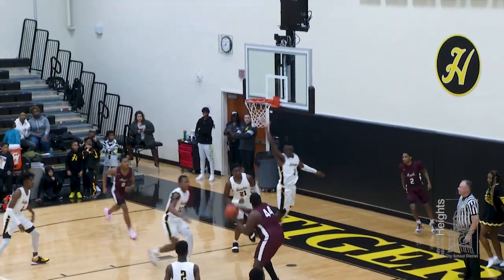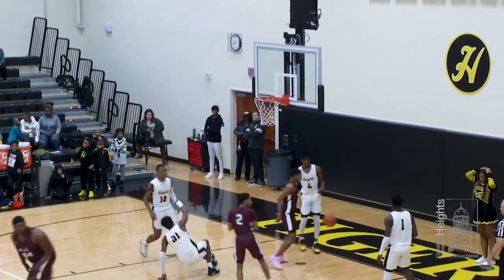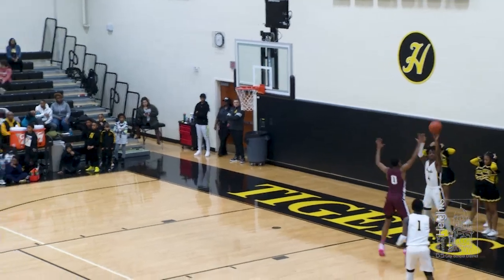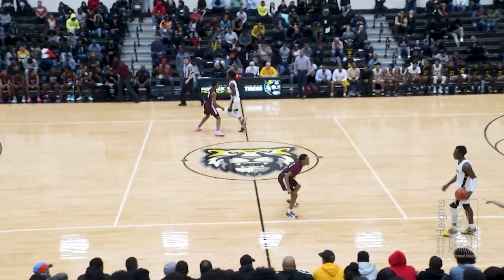Mustangs trying to get a good shot here just before the half ends. Nearly traveling was Stallworth, but offensive rebound cleaned up there by Perry Fulham. 33-22 now as Fulham is on the board for the Mustangs.